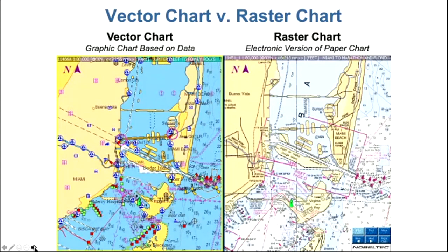At some point you can still zoom in too far and there's no more detailed level of data. But for the most part, as you keep drilling down or pulling back, the chart is going to be refreshed with new data, and that's going to give you more detailed information about your surroundings. Next slide, please.